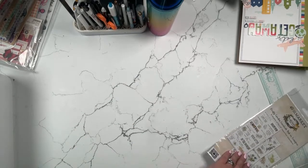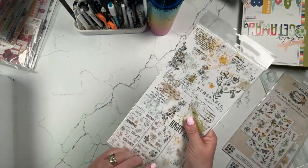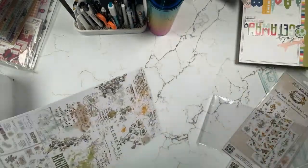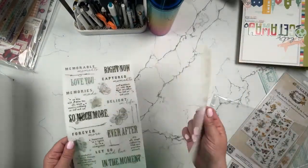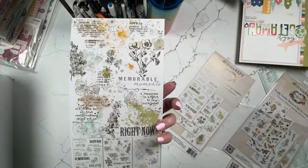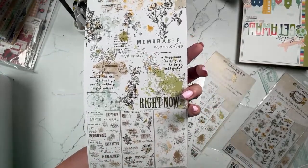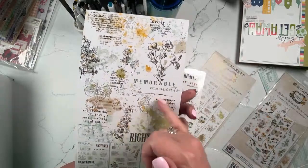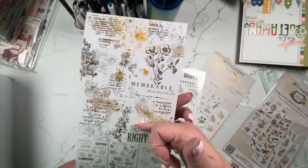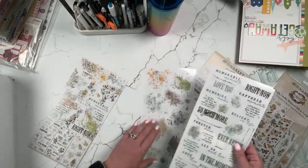All right, so then three different packages of the rub-ons. These are 6x12, and within each package, there are three sheets. We're going to take a look at the backer. So the backer, right down below, is showing us what those three designs look like. But then basically we can cut that up and use it on a project. Again, I love that they do that with their packaging.